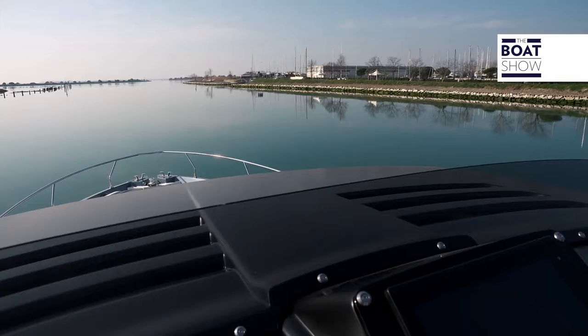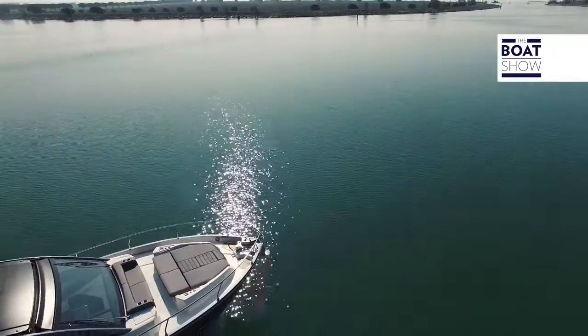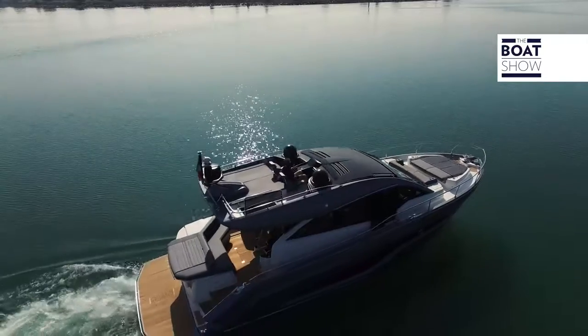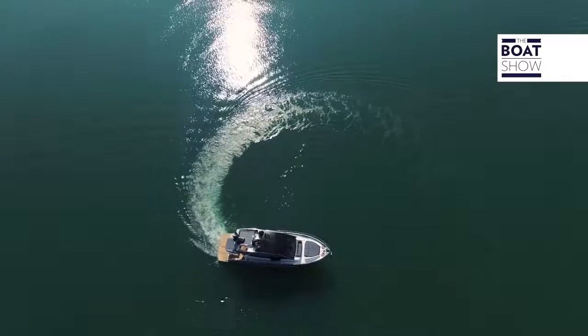Some will ask why they made this area. Well, from here you can enjoy the best view. You can see the sea better. It remains breezy and you can get a tan. This sport bridge, above all, has a little more of a coupe and has none of the disadvantages of a fly.